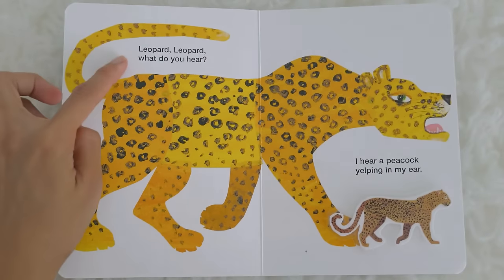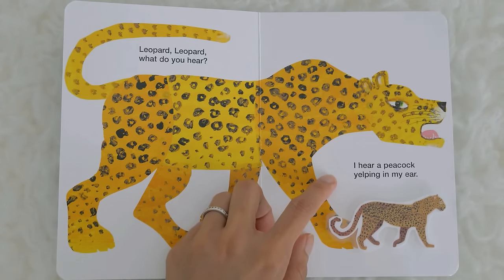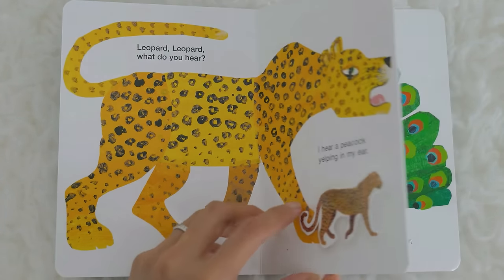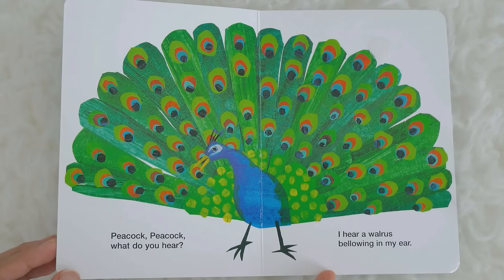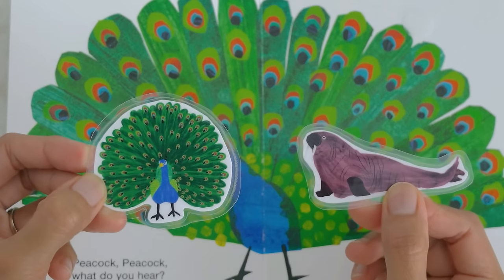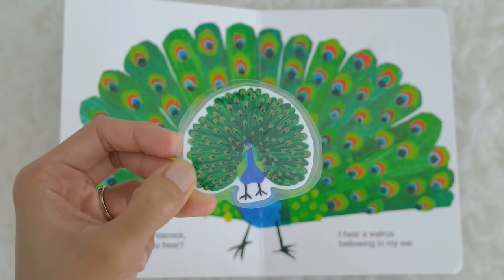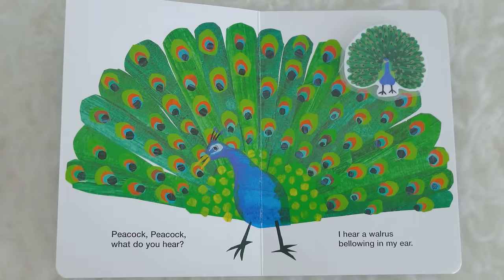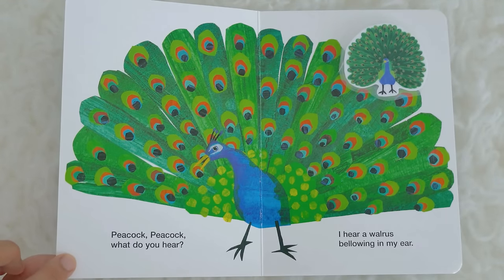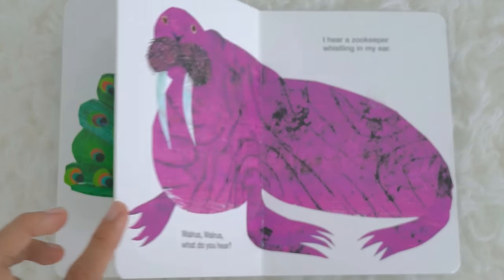Let's read it. Leopard, leopard, what do you hear? I hear a peacock yelping in my ear. The peacock makes a yelping sound. Which of the two animals makes a yelping sound? This one! We call it a peacock. Let's read it. Peacock, peacock, what do you hear? I hear a walrus bellowing in my ear.